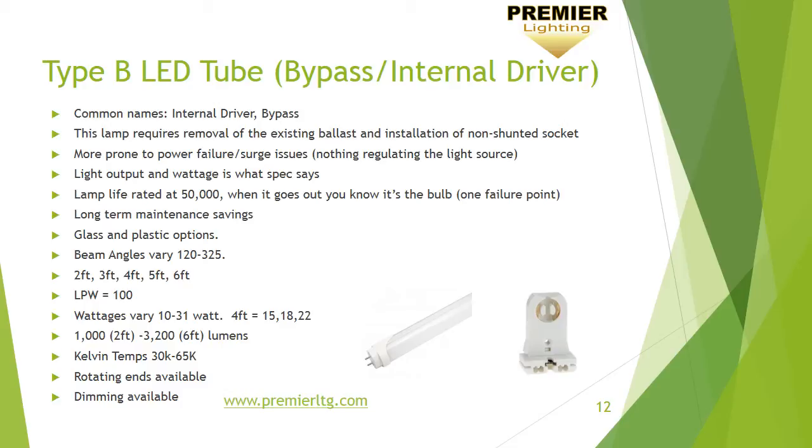That's nice to know because when you have, going back to that Type A product, if you put that in, you don't know if it's a ballast or the tube's fault that is why the fixture would be out. With Type B, if the tube's out, it's 99% of the time going to be because the tube is out, not because of a ballast or anything else. There could be a socket issue, but for the most part, it will always be the tube. Long-term maintenance savings. With Type B, you eliminate the need for fluorescent ballast, so you'll only need the tube for that fixture to operate going forward.